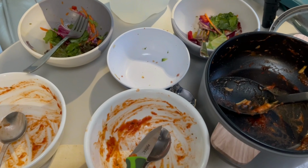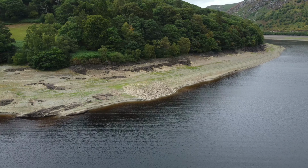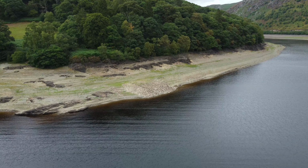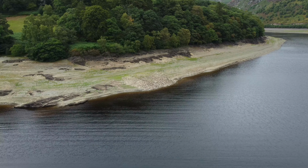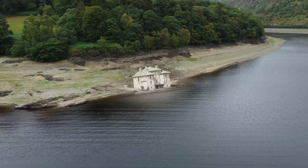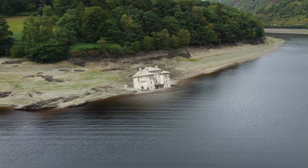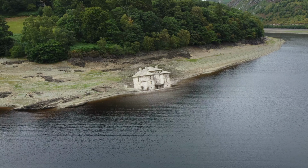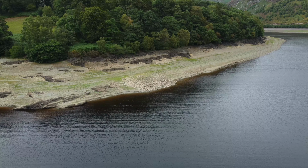And now for the fun part. Any volunteers? We hope you can join us next time, where we go in search of the flooded Cwm Elan mansion. This was the home that the poet Shelley visited to write some of his poetry. The site of the house is only ever available at very low water levels, so we're going to give it a go and see if we can get there.